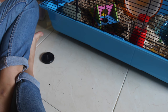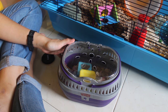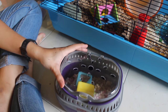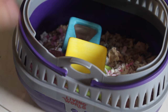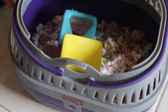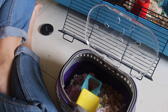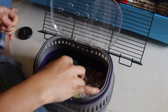So she's inside this Living World travel, what's this thing called? Travel case. So I'm pretty sure she's inside the house. How do I go about doing this? She's inside the house, I'm not gonna touch her. And the owner gave me quite an amount of the previous bedding that she had. So that's good. I'm gonna announce her name really soon. Actually, I already have a name in mind, but I'm gonna keep it like a surprise. She's not gonna come out. She's really shy. So I'm gonna lift this up. Sorry, little one. I need to bring you to your new home.